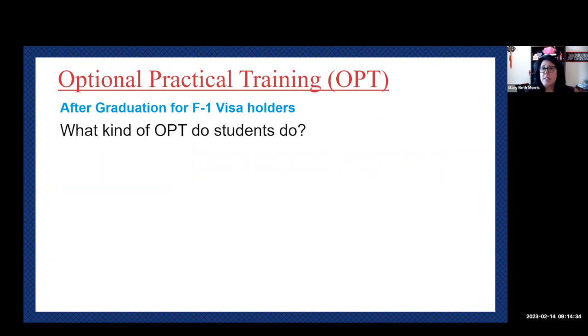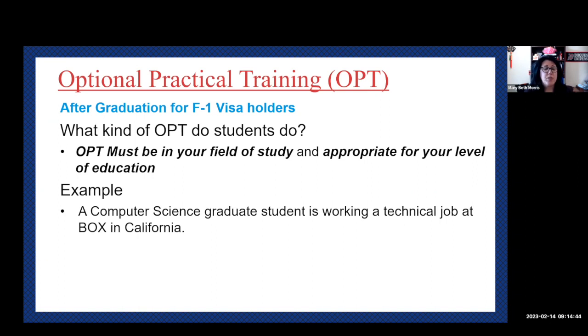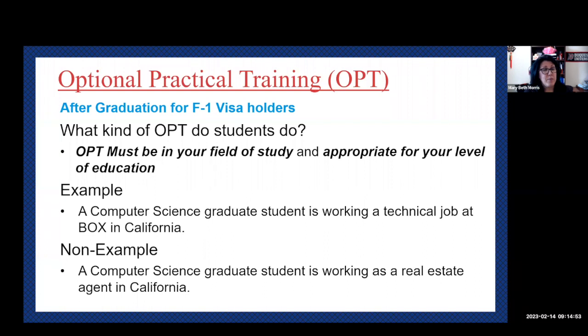So what kind of OPT do students do? Well, OPT must also be in your field of study and appropriate for your level of education. So some examples: a computer science graduate student is working a technical job at Box in California. An example that is not an example of OPT would be that a computer science graduate student is working as a real estate agent in California. I think those are pretty good examples. One is very clearly a fit to the major and the other is not.